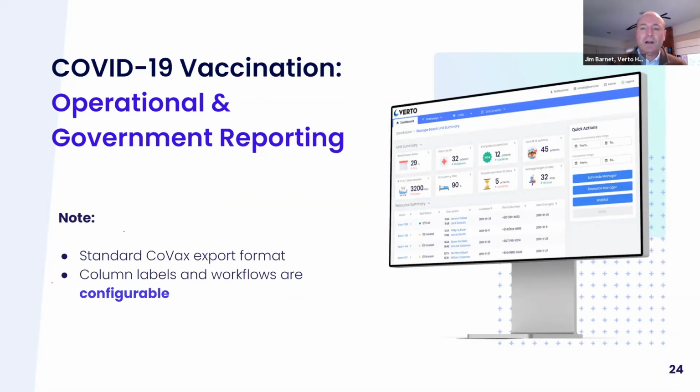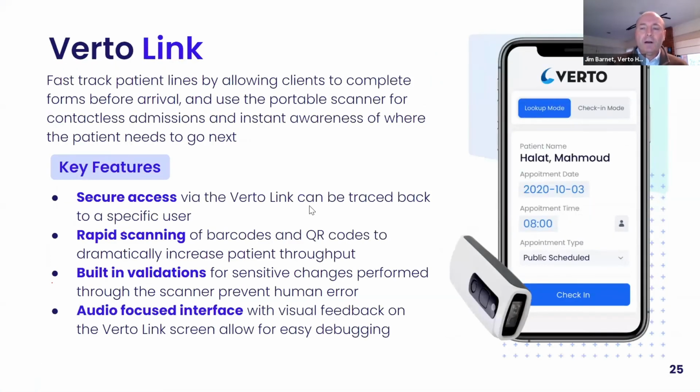And of course, the standard government or COVAX output reporting that you can just export to that standard output format and then bring it into that third-party system. And if you really want to go full automation, you can QR code everything. Send them a QR code in their appointment reminder.